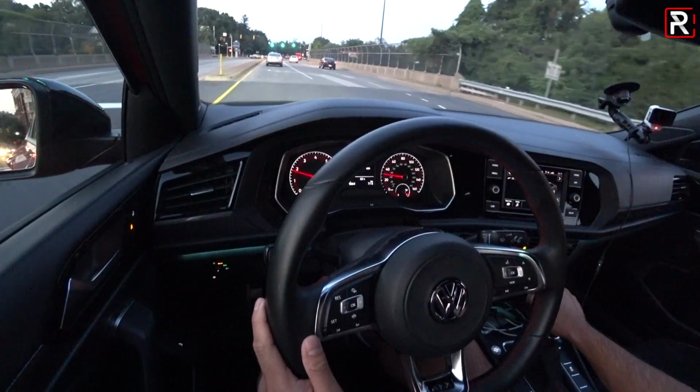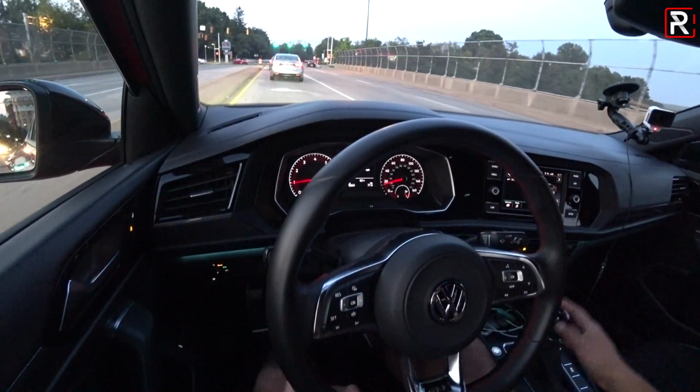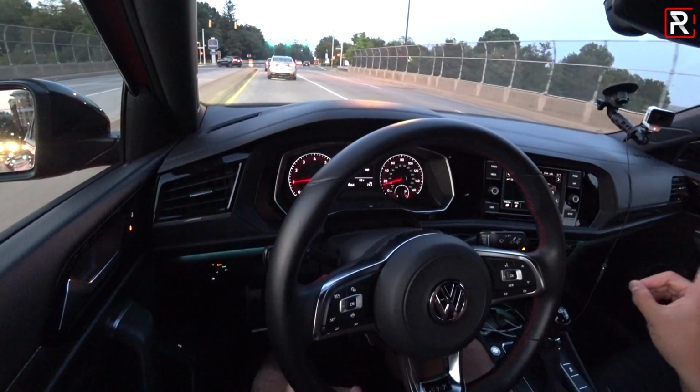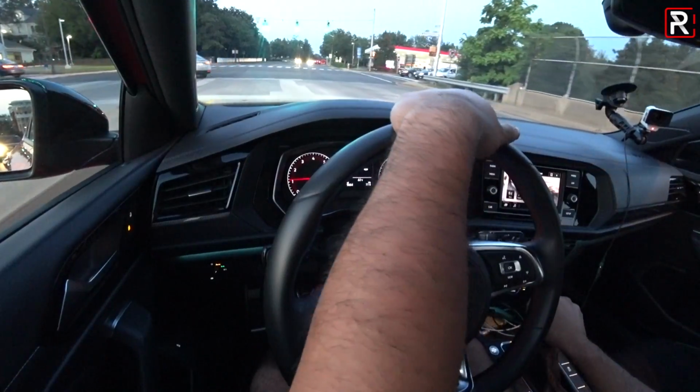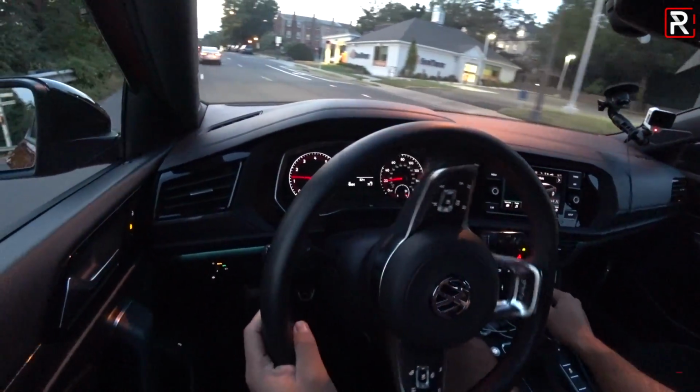Now the GLI, or at least this particular one, is the 35th anniversary model, so it has the adaptive dampers, which surprisingly are not available on any other trim of the GLI. You'd think they'd have it on the Autobahn. My guess is for the 2020 model year, when this trim level phases out because it's no longer the 35th anniversary, Volkswagen will put the adaptive dampers in the Autobahn model, which means you get several additional drive modes. I'll leave it in sport mode for demonstration purposes.